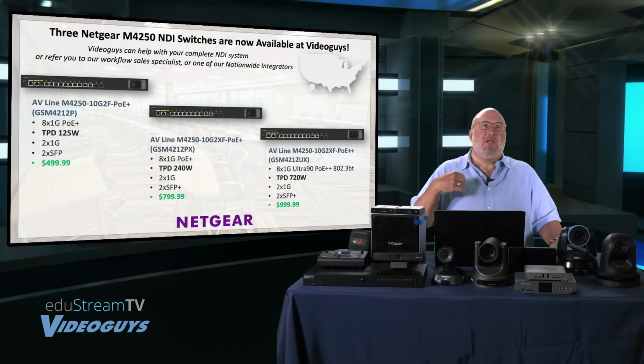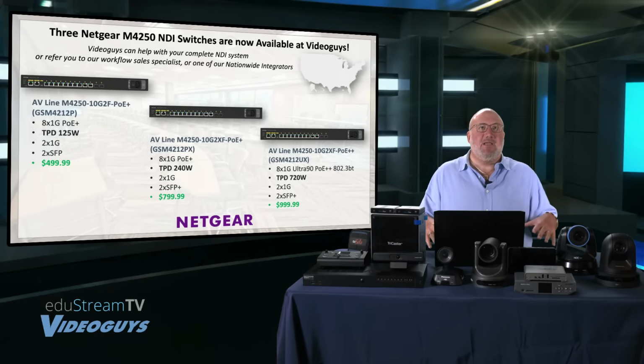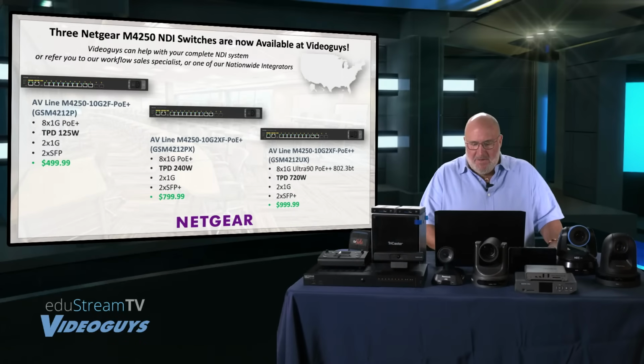So if you've been wanting to try using IP video, NDI video in your school system, but you've been a little nervous about it, setting up one of these Netgear switches and then having all the NDI products in the NDI studio talking to that, and then having it reach out to your broader network is definitely the way to go. And we're more than happy to talk to you about these products. We love them and they're fantastic.